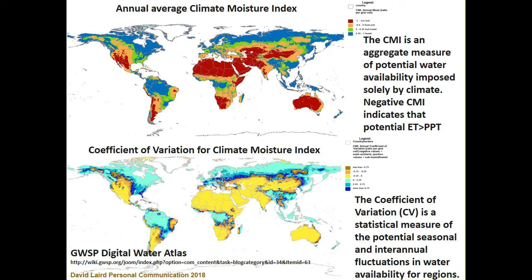It's highly variable. We can also see from the map below the coefficient of variation, which is just a measure of how variable water is over a given year. We can see that variability is also very high in areas that we rely on for cropland and areas that have a high population density. So the problem of water is compounded by relative scarcity, but also uneven distribution and high year-to-year variability.